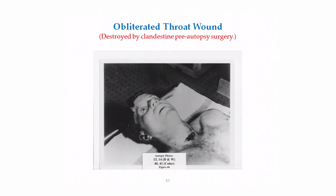We need to move on to the throat wound because the throat wound was also the subject of tampering at Bethesda Naval Hospital prior to the beginning of the autopsy. Now, this disturbing image is the so-called stare of death photo. You can see that it's taken early that night because the president's head is in the metal head brace. You can see the bar for the metal head brace off to the left. You can see the fresh towel that's been placed underneath his head and shoulders.